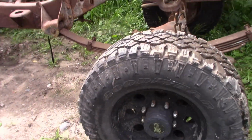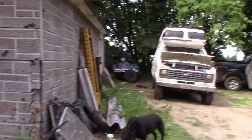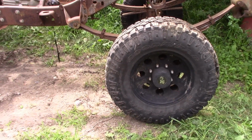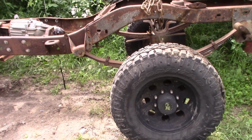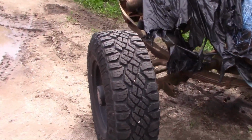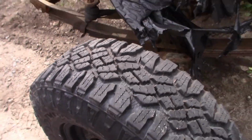And then it didn't come with any rims and tires, so we bought this camper van right there that came with these rims and tires. These are 16-inch Pro Comp alloy rims with Goodyear Duratracs on them. So we are going to be putting this project together piece by piece, and we're just going to be getting parts until winter. So stay tuned, guys.